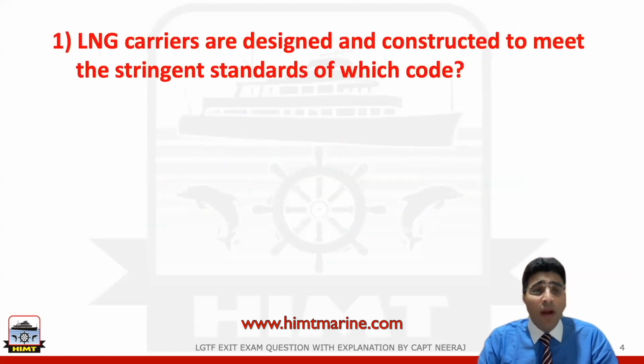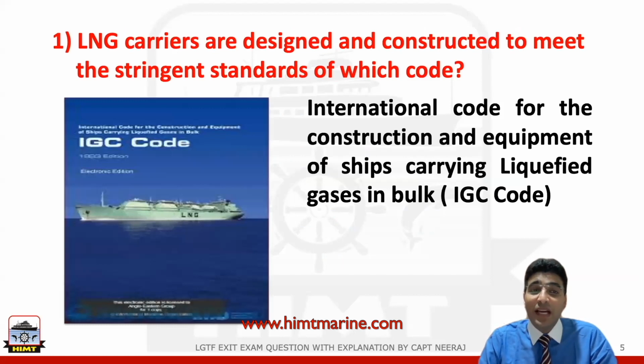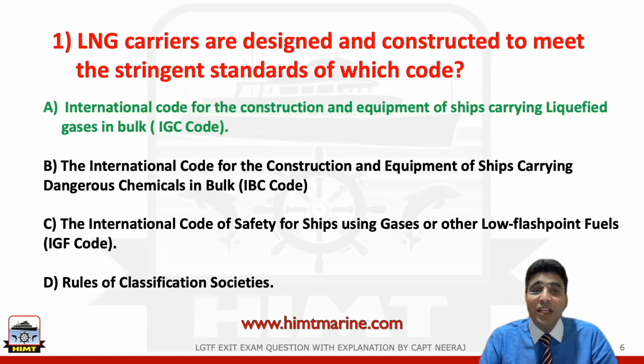So question number 1, LNG carriers are designed and constructed to meet the stringent standards of which code? As I am talking to you already about IGC code, the answer to this question is IGC code. IGC stands for International Code for the Construction and Equipment of Ships Carrying Liquefied Gases in Bulk. Please understand that this code is only applicable for ships constructed after 1st July 1986. There are other codes which are applicable for the ships which were constructed prior to this deadline. So the correct answer among all the options given for this question is IGC code, that is International Code for the Construction and Equipment of Ships Carrying Liquefied Gases in Bulk.